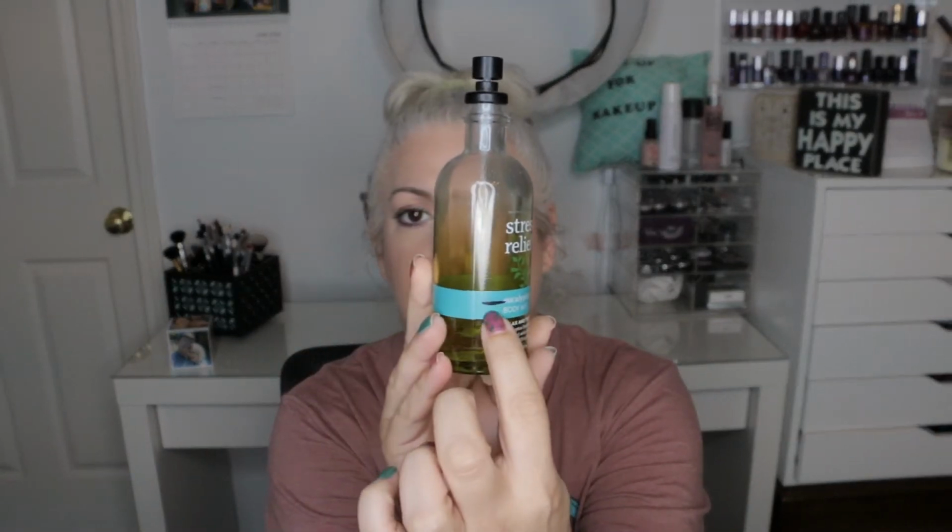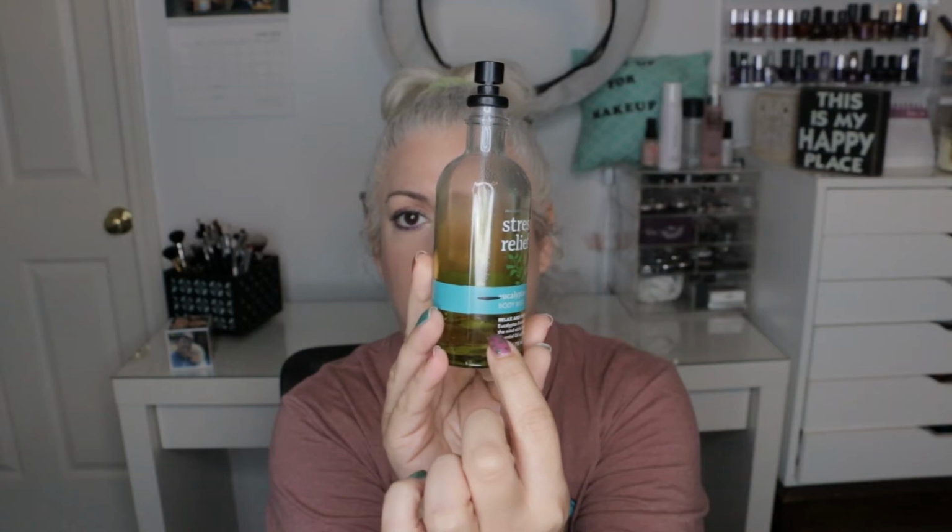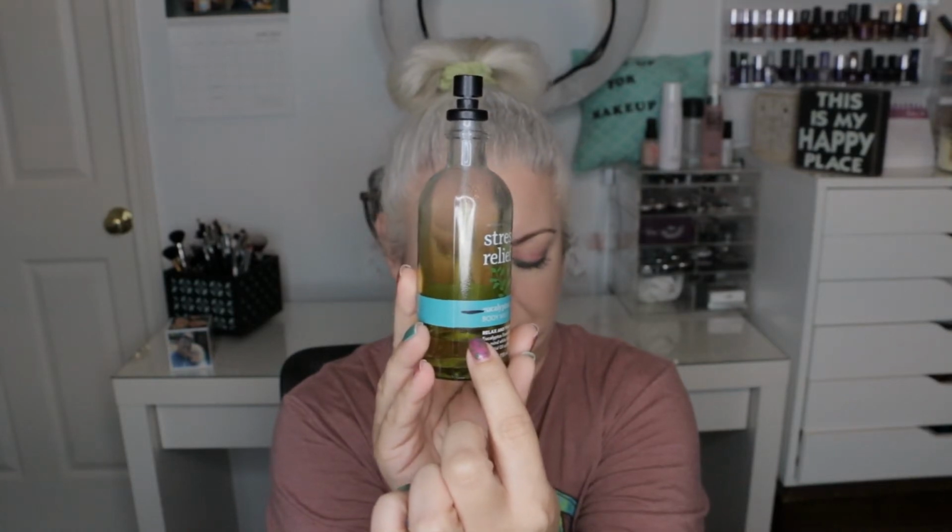Next up is the Bath & Body Works Stress Relief. It's a body mist in eucalyptus and spearmint. Hopefully you can see my starting point where I was right there. This is where I'm at right now.